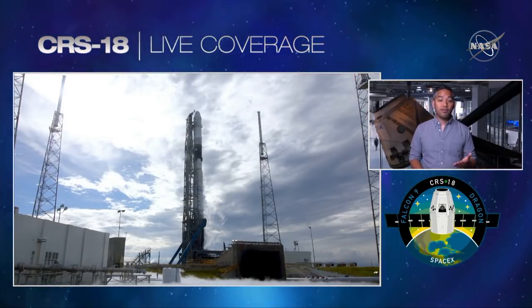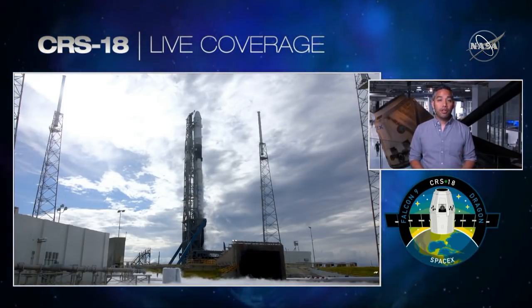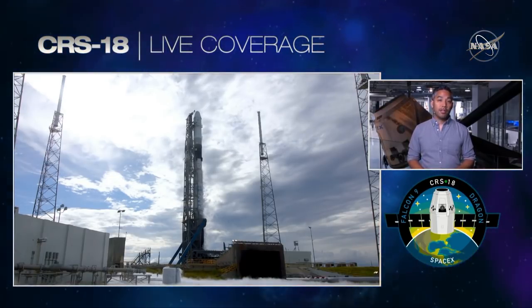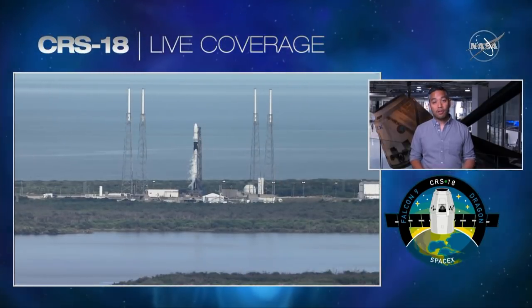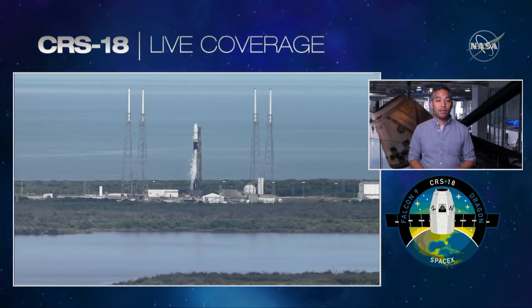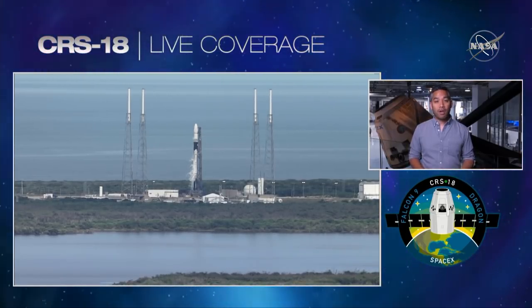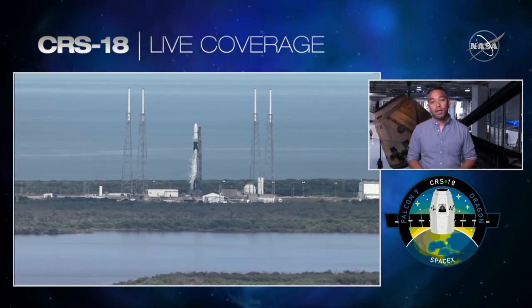As noted, this Dragon has flown twice before, while the booster you see on screen that we'll be launching today has flown once. After stage separation, we'll be bringing it back to land at Landing Zone 1 at Cape Canaveral, so that it can be reused on future missions. To provide a little historical background, in 2010, SpaceX became the first private company to send a spacecraft to orbit and return it to Earth.